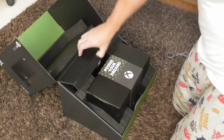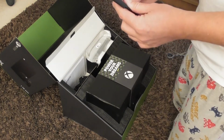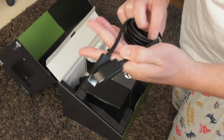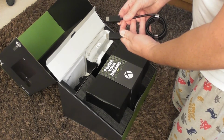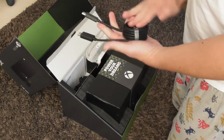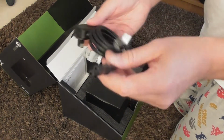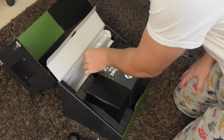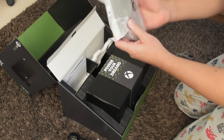So I think let's get the cables out first. So you've got your super duper HDMI 2.1. Does it actually tell you on it? Looks like it does, yeah. So it tells you on the actual cable that it is 2.1. Very nice. You've got your figure of 8 plug. So no power brick again. Thank the Lord. The controller. The beautiful controller. Here we go, people.